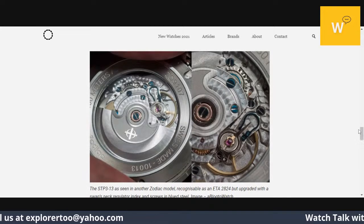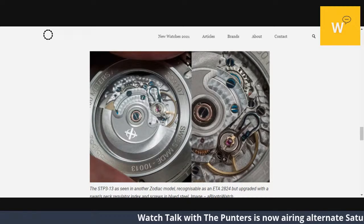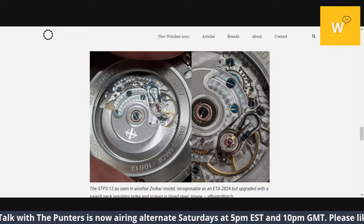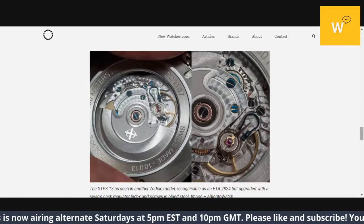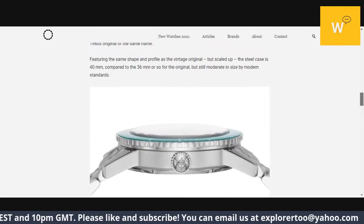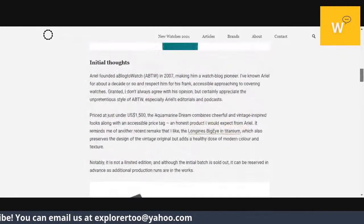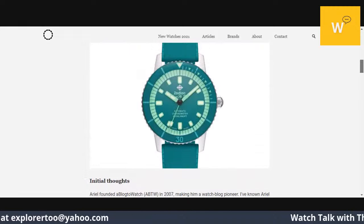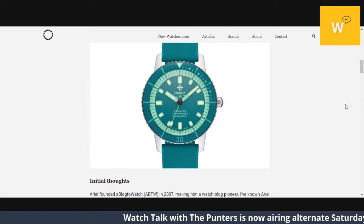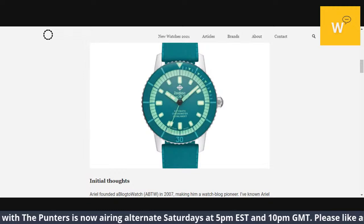The only thing, I've heard some issues, and even Carlos, when he got his, he had bought a Zodiac, and two weeks after he got it, the movement just stopped working. And I've read that a couple of times from different people, that the STP movements have been problematic. Now, you know, they've worked it out. I had to replace the STP movement on my Magret, about nine months into owning it, the crown just fell off.